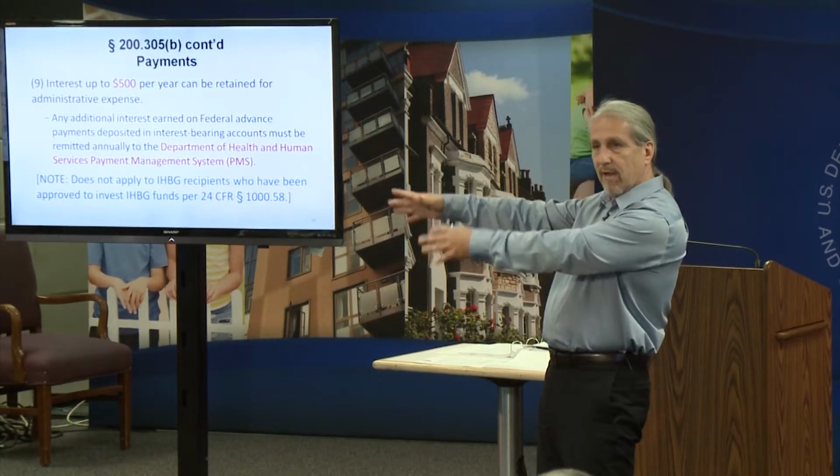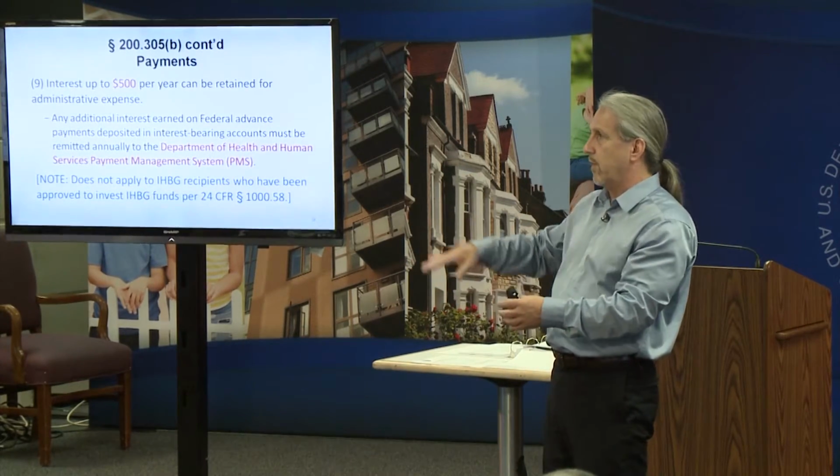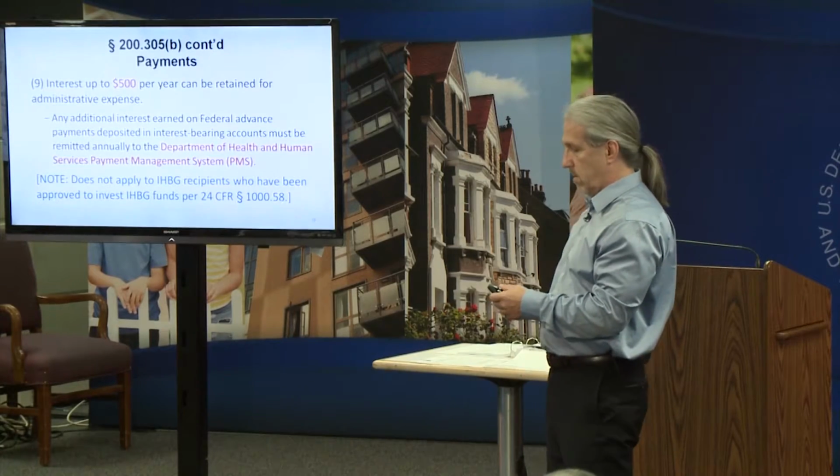So that's a different process, program specific. If you're approved to invest your funds through HUD, then of course this provision would not apply.